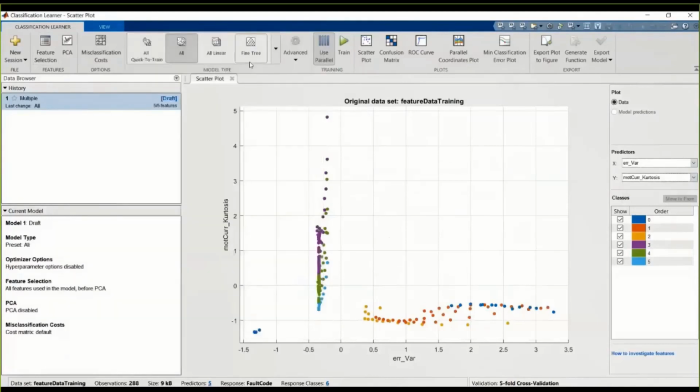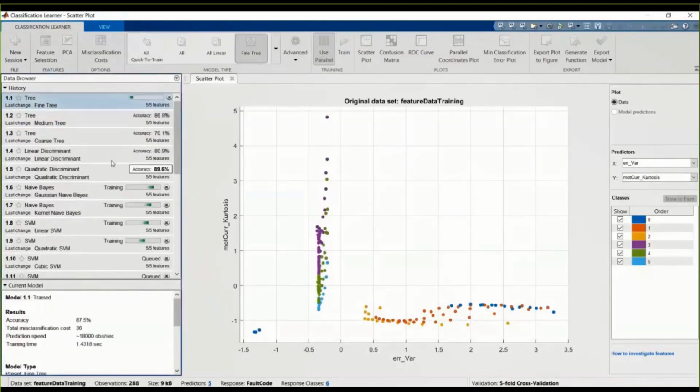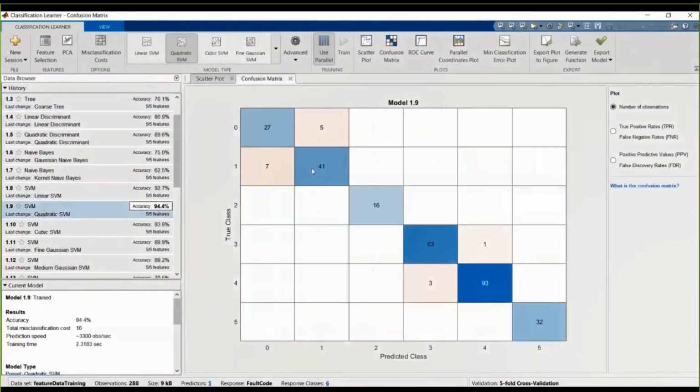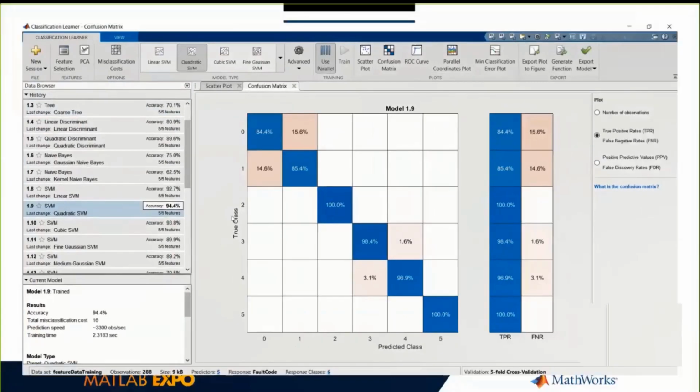Again, the question would be, this could be time consuming. So parallel computing has also been added. Without you programming a parallel computing code, it will compare various different algorithms. And here it is saying that SVM is the most accurate for this set of data. You can visualize the accuracy. I'll not get into details of hyperparameter tuning or PCA, but those features have also been added. Like I said before, you can extract this model, and the algorithm is now ready to be deployed.